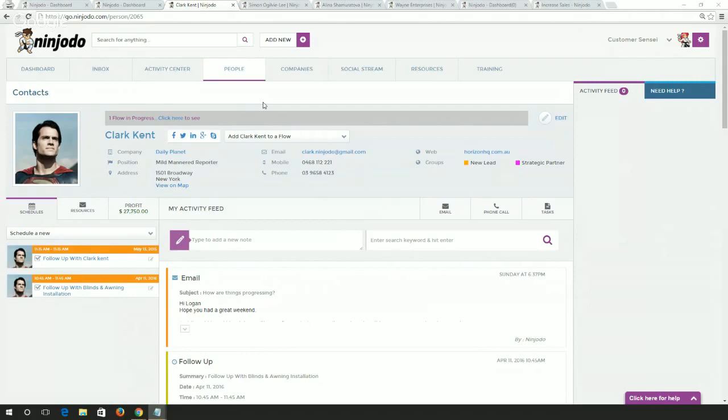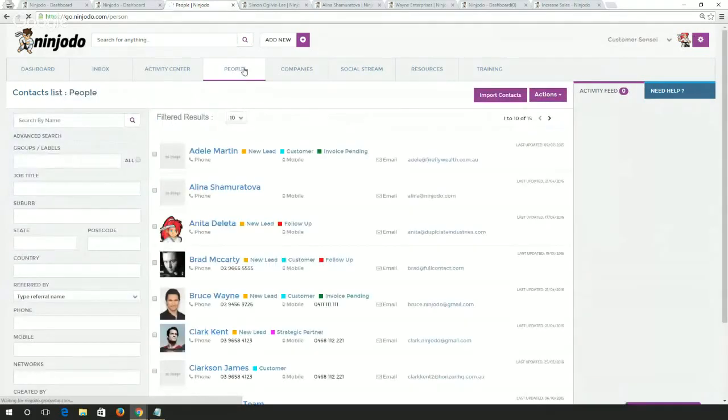But if you've got different suppliers that you work with or different customers that you work with, and maybe they buy different products from you or they supply different things to you, and you just want to email that segment of your database, you'll be able to use bulk emailing in Ninjodo to do that.